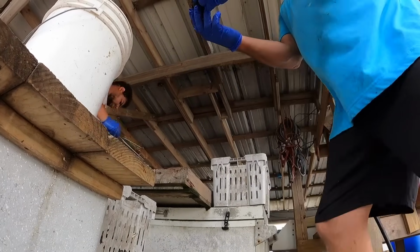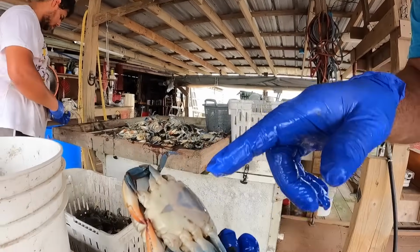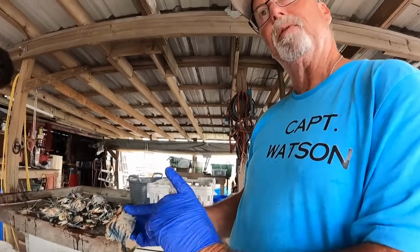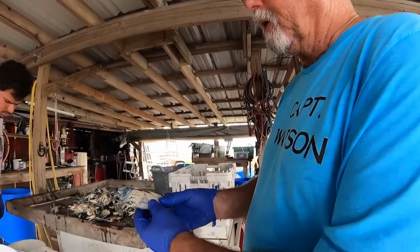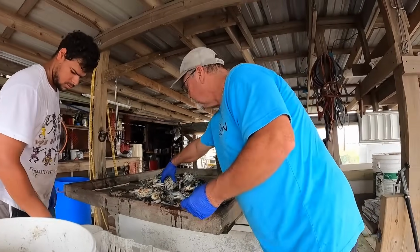That's one to put in there, huh? That's a female buster. You see how she's pink? That's actually a virgin crab. Now what happens with this crab, once it sheds for the first time, it spends the rest of its life in that shell. It grows inside that shell. Oh, okay. Not like the male. It'll keep molting all its life. Right. But this one, once it turns from this, it'll come out like that.